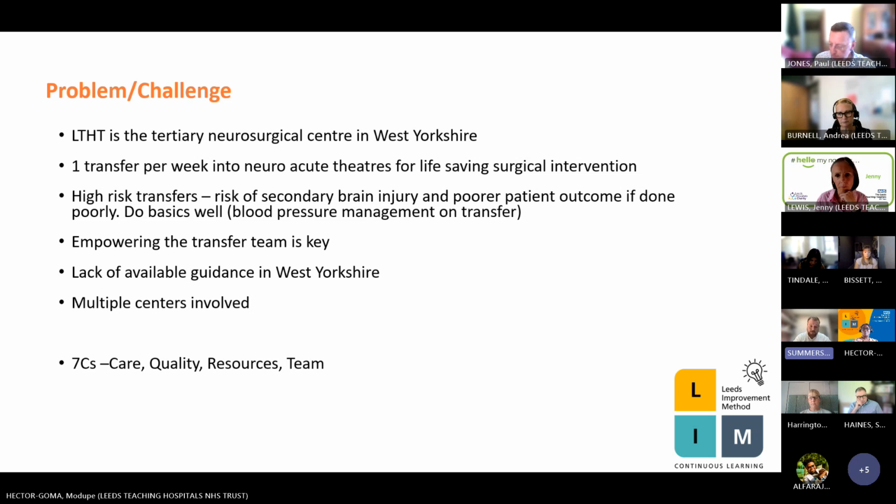It also makes use of digital resources, such as the checklist not only being available on the existing transfer paperwork, but also on people's smartphones, where there are useful things like QR codes that link to more information should they need it. It also empowers the team involved in the transfer. The checklist gives them the confidence and knowledge to safely carry out these transfers. Next slide, please.